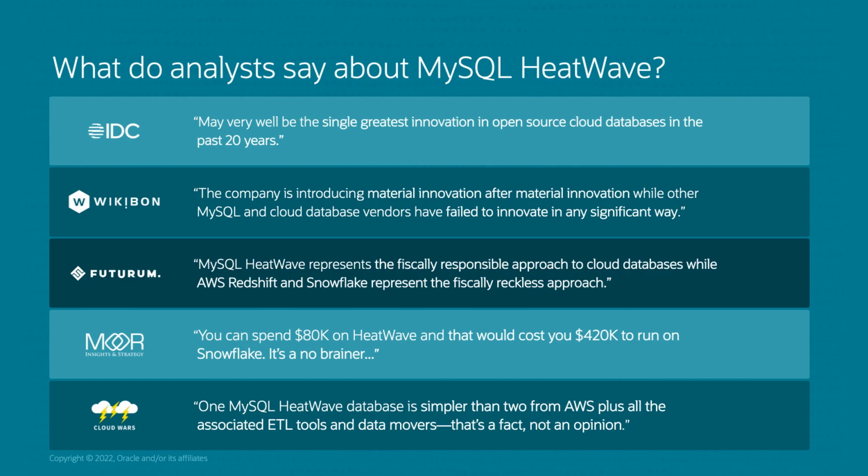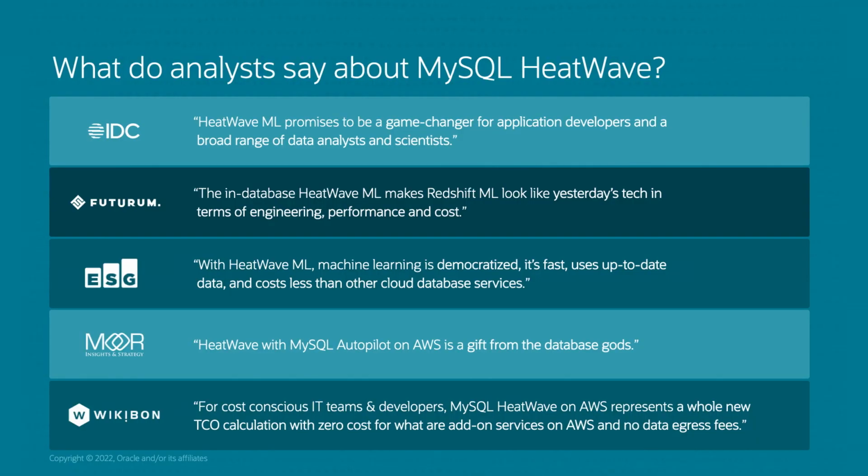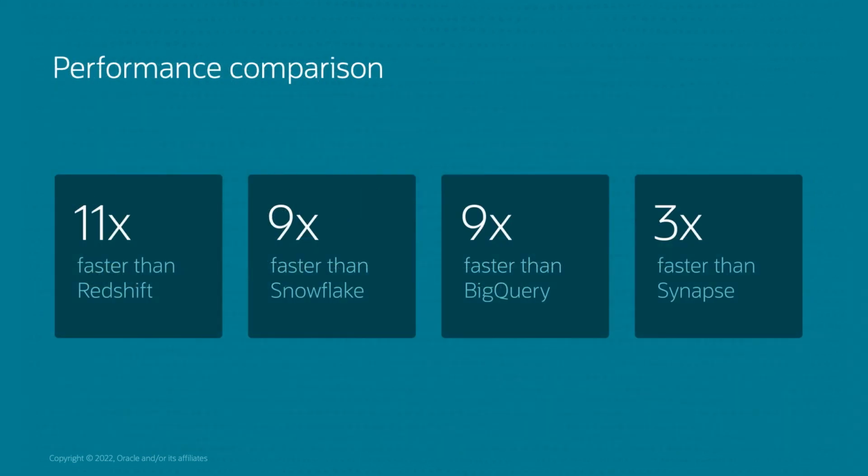Futurum says MySQL Heatwave represents the fiscally responsible approach to cloud databases, while AWS Redshift and Snowflake represent a fiscally reckless approach. ESG says with MySQL Heatwave, machine learning is democratized. It's fast, uses up-to-date data, and costs less than other cloud database services. I wish I could read all the quotes. They're all awesome, but we don't have time.